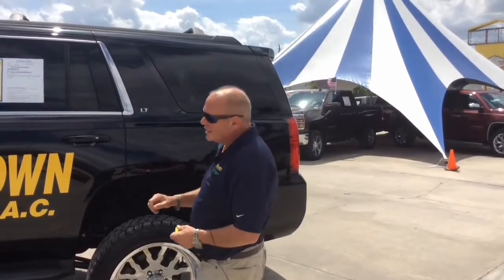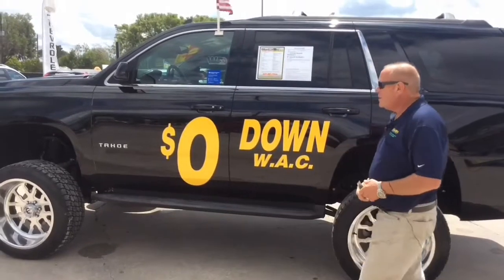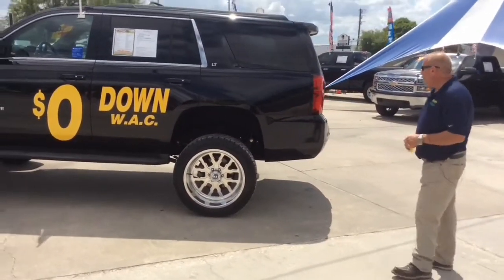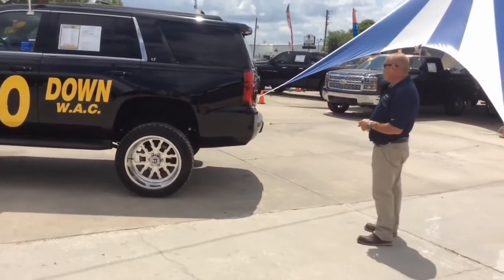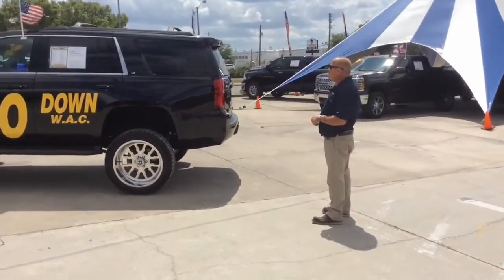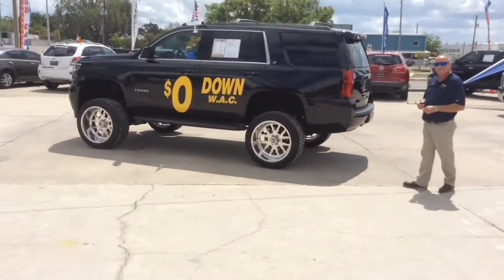And again, as I said, this vehicle has just about every option you could look for. Beautiful black on black interior, black exterior. It does have the backup camera. Really not a whole lot more to say about it, except it's a lot of vehicle for a little money.